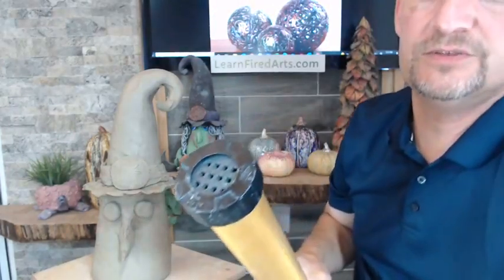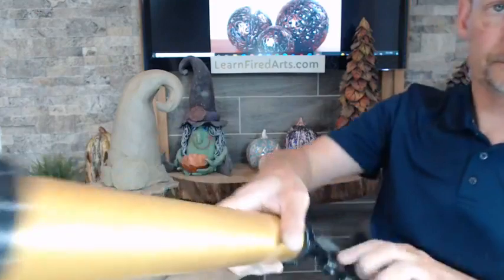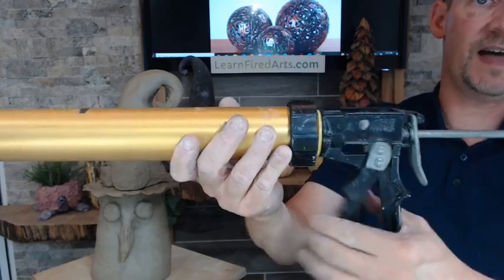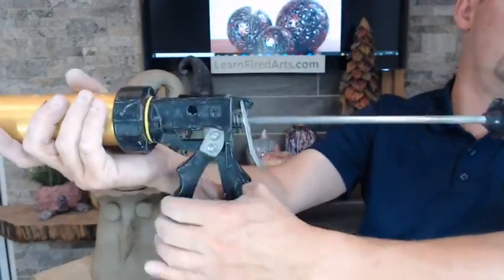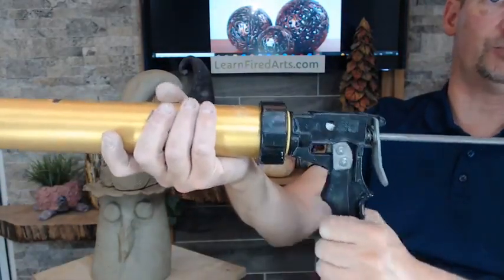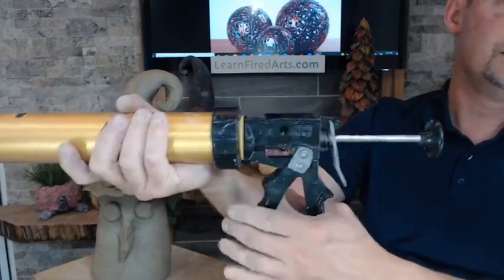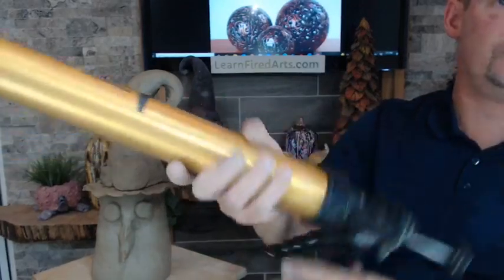They'll fit either the Kemper extruder or the Nidec Shimpo extruder. Most people will squeeze the trigger like this, like it's a gun, and that's fine. I'm moving this plunger in because I didn't fill the whole tube with clay. Right now I'm squeezing it really easily and fast, and it's now coming into contact with the clay, and it gets a little bit harder than I can feel now that I'm against the clay.